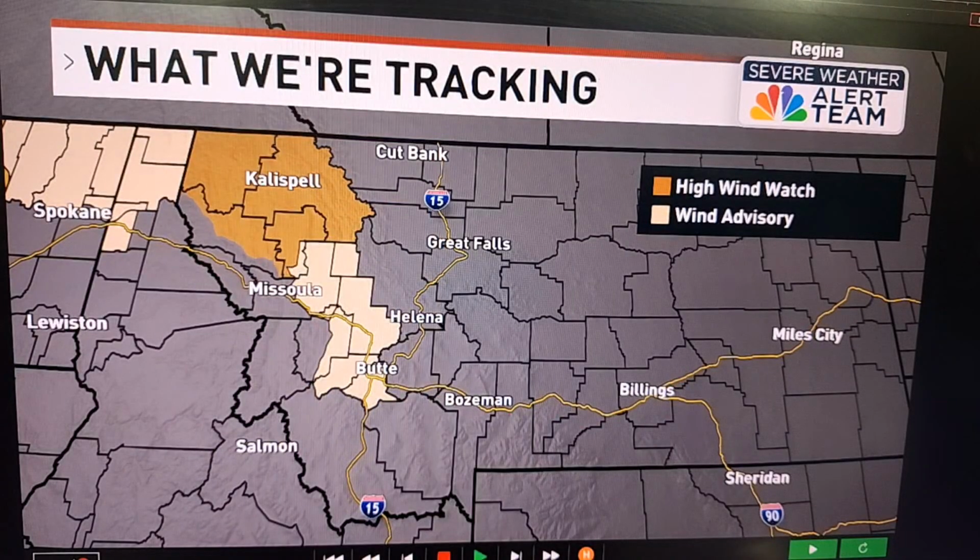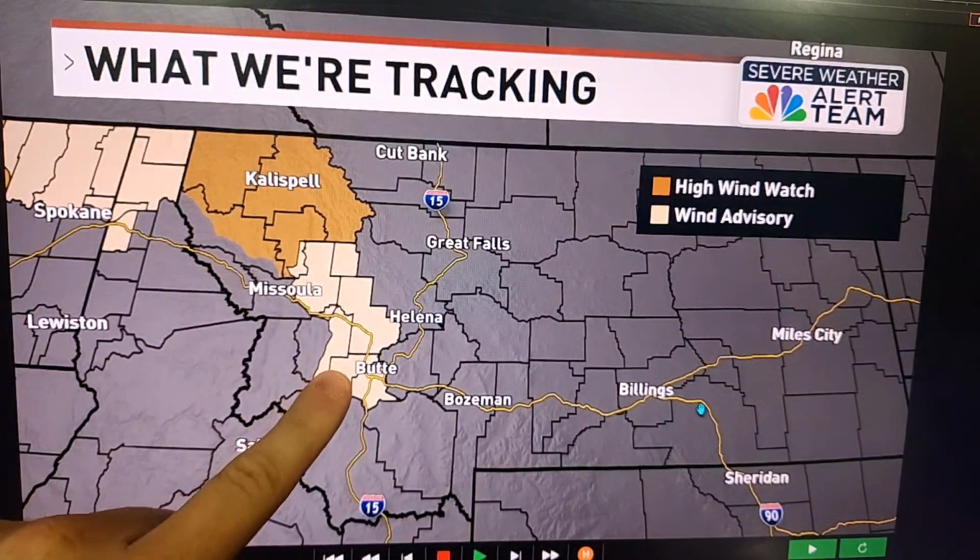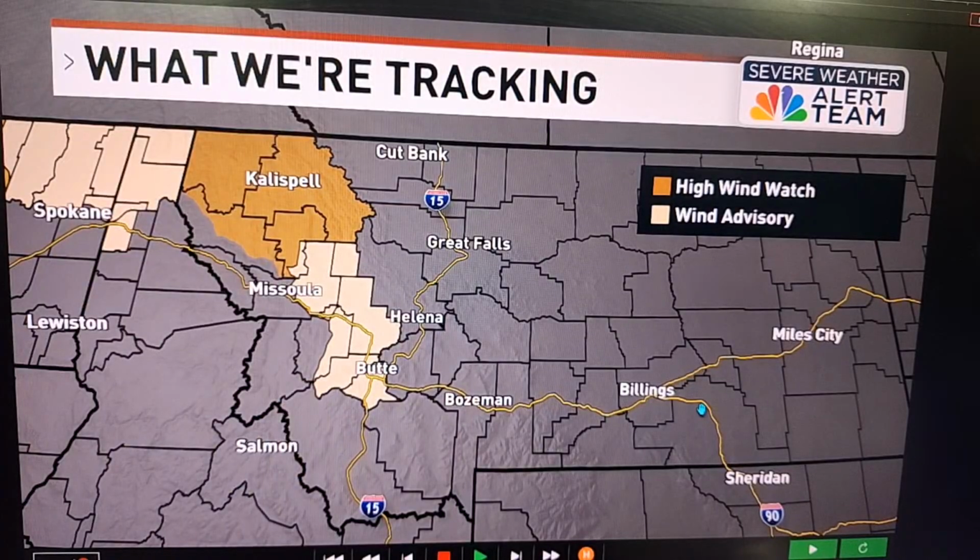Getting into the winds, again, if you were here at the very start, this is going to be, I think, the biggest concern for today, especially as we get into this evening and overnight. We're going to have wind advisories going into effect for the Butte Blackfoot region as well as the Potomac Seeley Lake regions as we get later on into today. Those will begin at 9 p.m. continuing through 8 p.m. on Tuesday. We could see winds sustained around 20 to 30 miles per hour, 20 to 35 miles per hour, with gusts as high as 50 to 55 miles per hour.